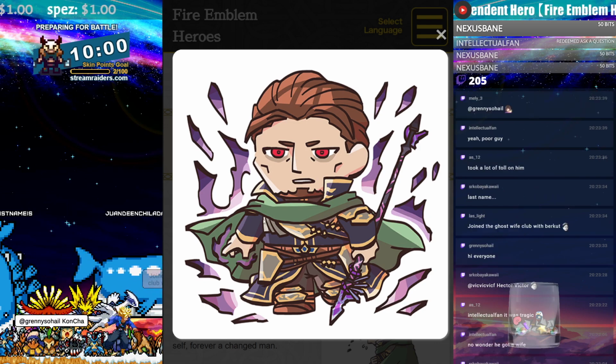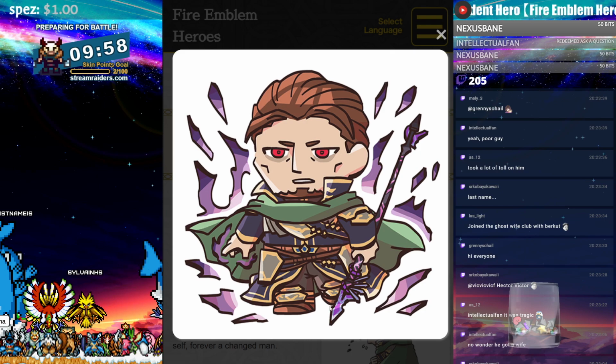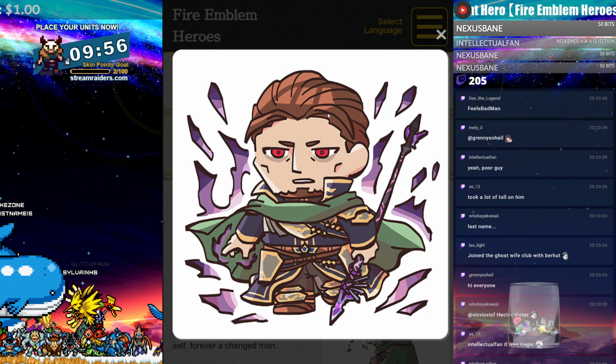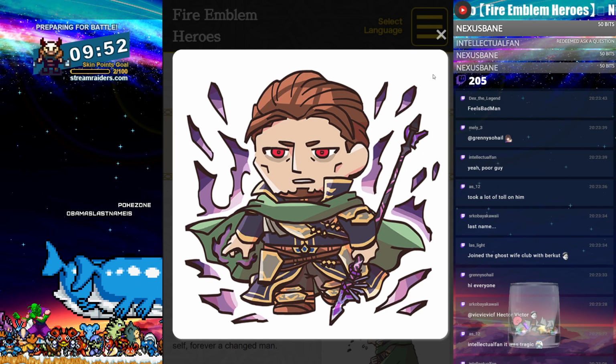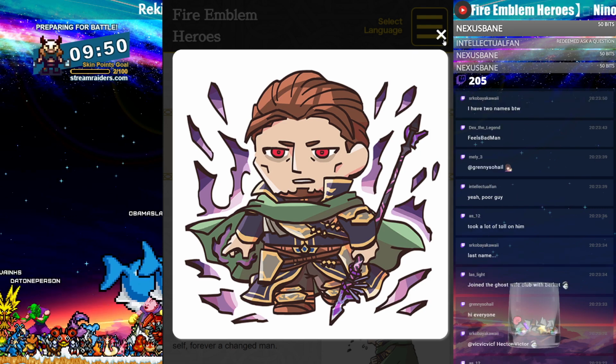Guys, doesn't this look like a toy? His polearm looks like a toy now. His head being so... This is a mood. This is me going to work in the morning. Man, you don't want to be there. You're not even alive, but you gotta go.